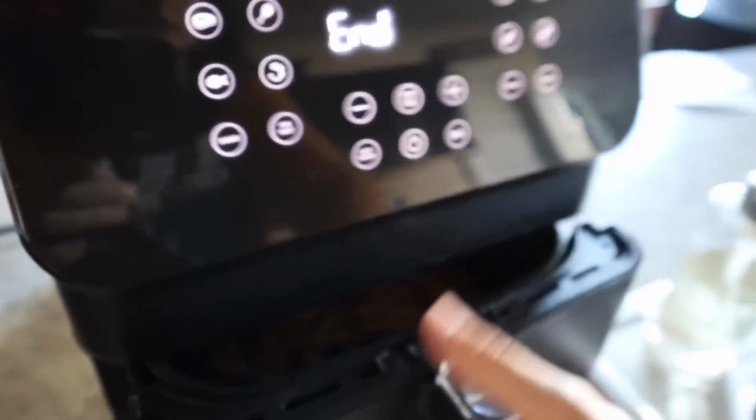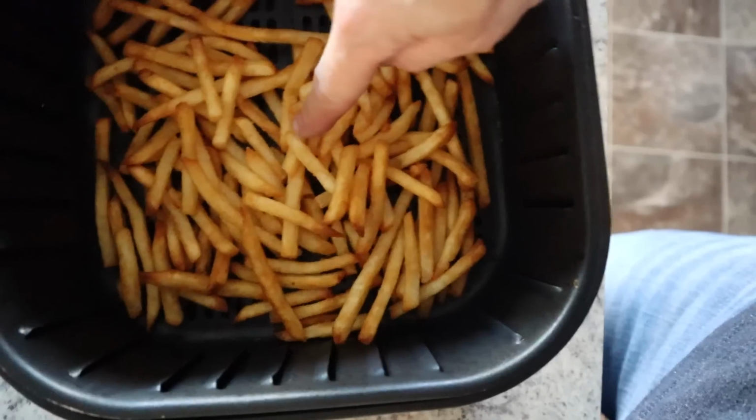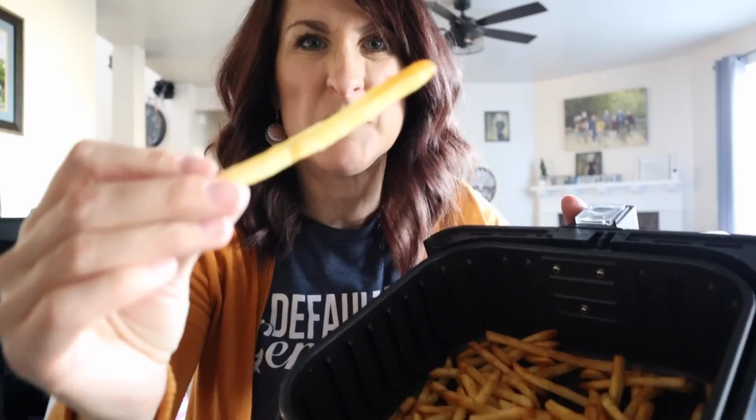How's my trusty Kasori doing? Beautiful. So yes, a little browner on the edges. The middle looks nice and even though. Nice and crispy. Time to taste test. Take this big daddy here.